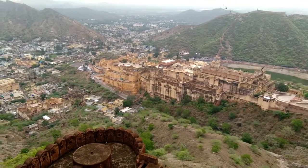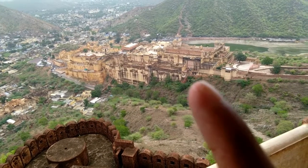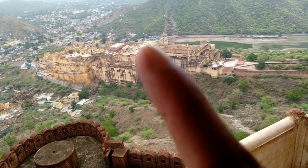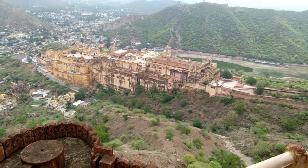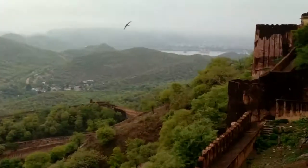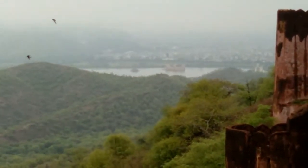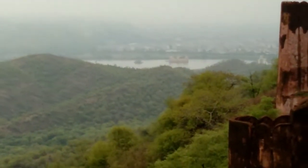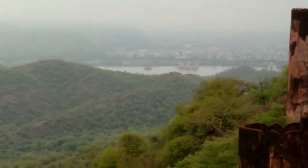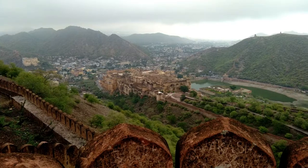If you can hear those sounds, that's where I was actually, over there, playing those drums and my ukulele. Thought I'd really show you really quick. If you look close enough, in the distance you can see Jal Mahal. In the distance. That's where we were earlier this morning.